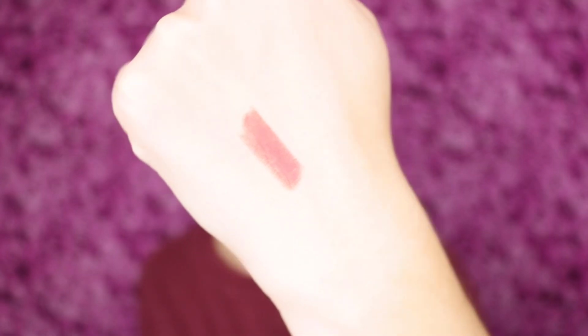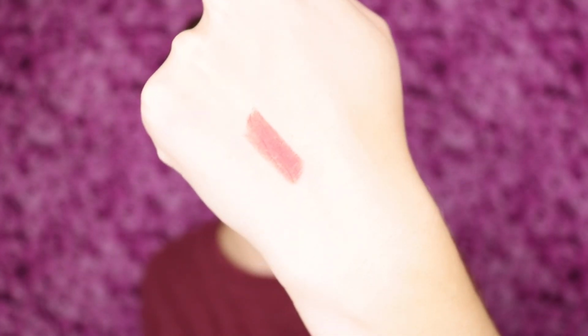So first, let's go for a swatch. Oh my gosh, so creamy and such a pretty shade. Like a mauve berry shade that I think is going to be perfect for the fall and winter, which is seriously right around the corner. A great pigment, great creamy texture. Let's go ahead and see how it looks on me.